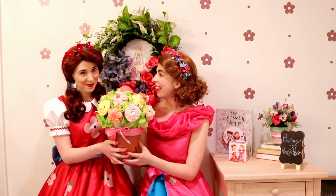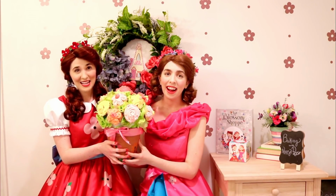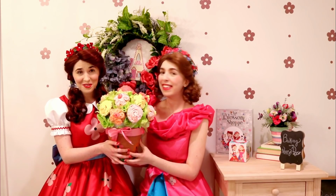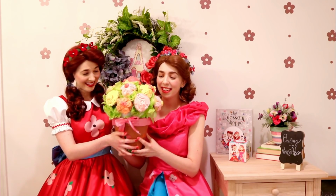Just like a real bouquet, a cupcake bouquet is the perfect thing to share with friends and family to let them know that they are loved.